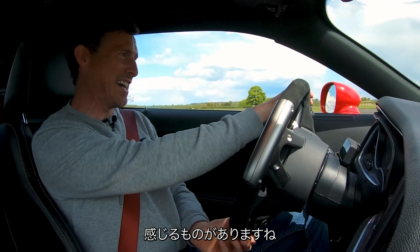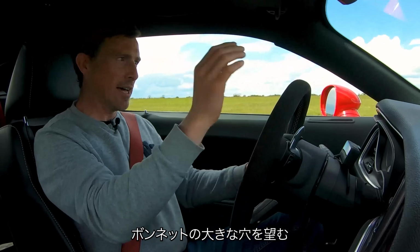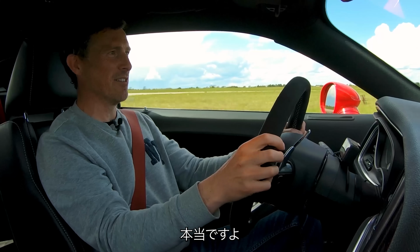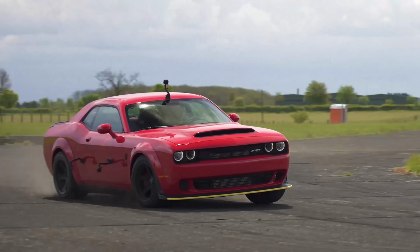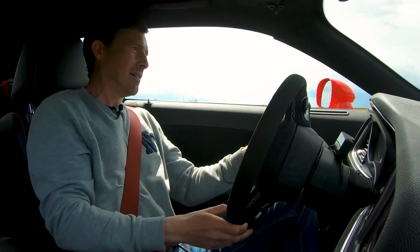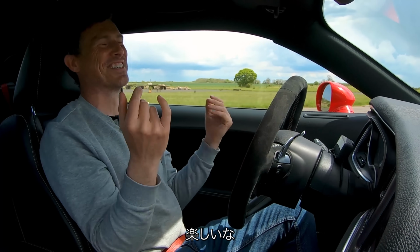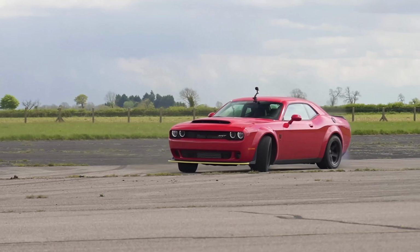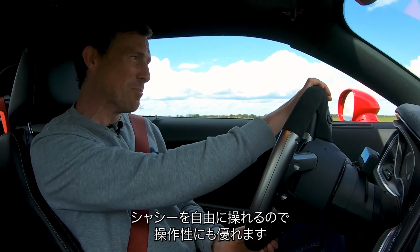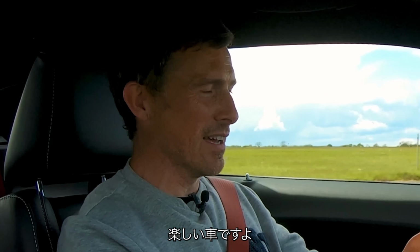This car has a sensation about it. Just sitting in it, feeling the Alcantara steering wheel, looking at that huge bulge in the bonnet. It is nuts. It absolutely is. So much fun. All that power, and it's just so controllable because the chassis really does just want to move around. It's a playful thing, this.